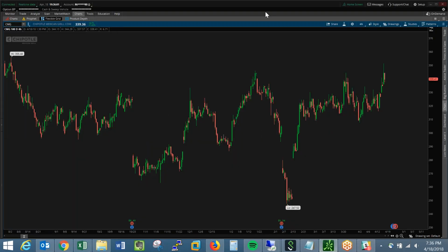But yeah, you can trade options the exact same way. The Greeks are something that it's valuable to know about and to learn about. But I still just trade the chart. I trade it all the exact same way.